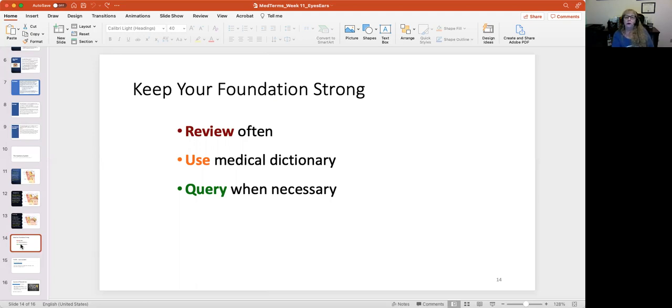So remember to review this often. I don't believe in memorization, because you bring it in, you hold it for the test, and then you dump it. Okay. Review it, review it, review it. Use your medical dictionary until you know what that is. And always query when necessary. It is a federal law that you have to query, not in class. In class, it's just smart to query me, your wonderful instructor, right?